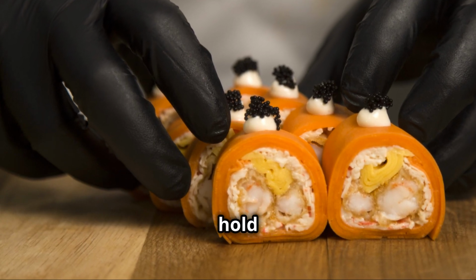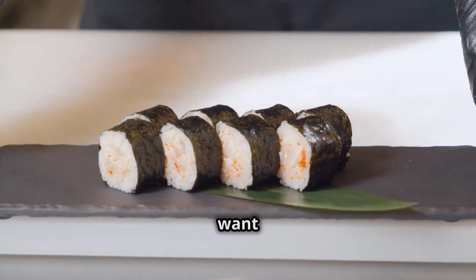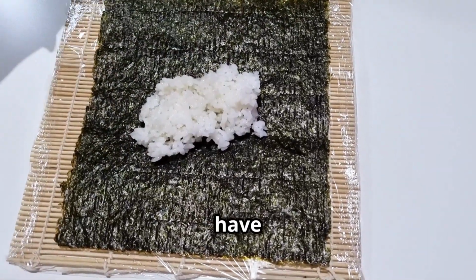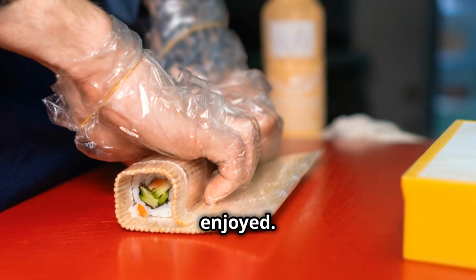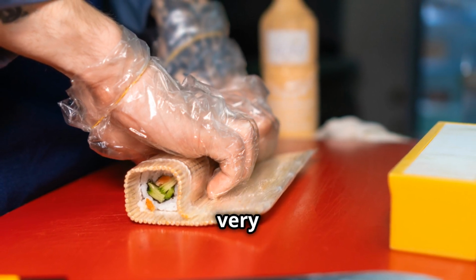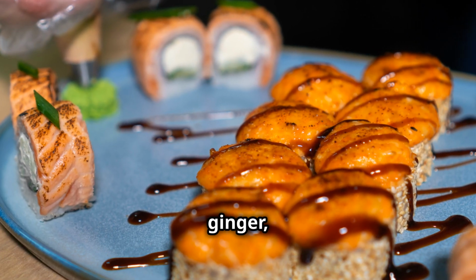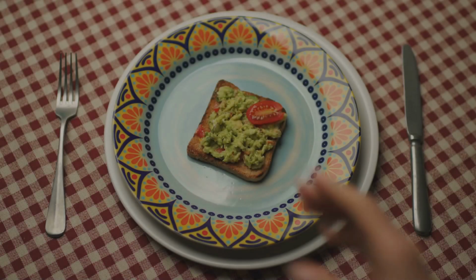This will ensure that they hold together when you slice them. And there you have it, your very own vegan sushi rolls, ready to be enjoyed. Serve them with a side of soy sauce, pickled ginger, and wasabi for the full sushi experience. Enjoy!